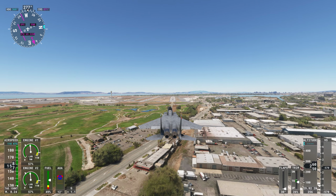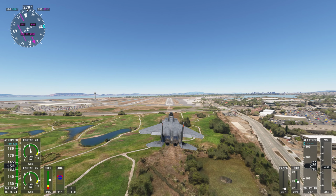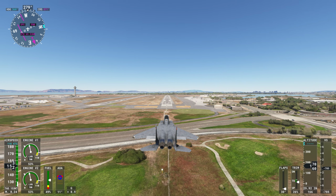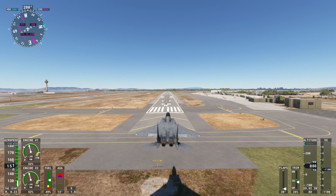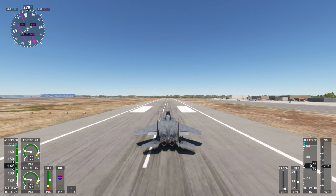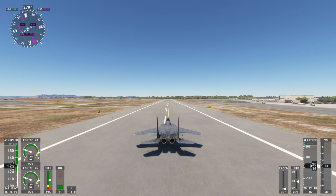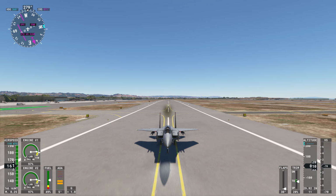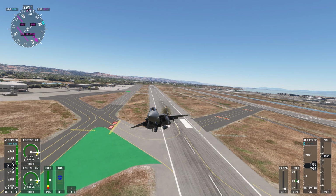So this was the old terminal. This is the old terminal right here. This is where I got my air taxi license. I always skip it just a little bit. So we give it full power. Look back. Start heading for Fresno. Gear up. Flaps up.